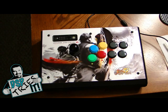Now, this joystick uses all Sanwa parts. I've gotten the question 100 times: Phil, what's the difference between Sanwa and Famitsu? What does that even mean? And what's the best one? Okay? Basically, in Japan, there are two major companies in competition in regards to creating parts for Japanese arcade sticks and arcade cabinets. One company is called Sanwa, and one company is called Famitsu.